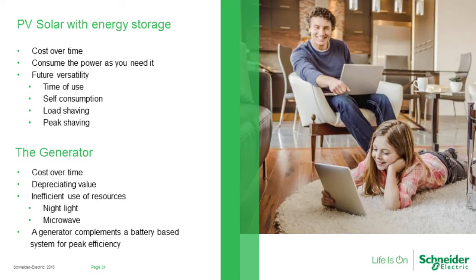When we compare a PV solar solution with energy storage and a generator, cost over time is one of the things that should be taken into account. Of course, a generator has annual maintenance that needs to be done. A battery-based solution, especially with a long float life AGM style battery or gel battery, actually has a very, very low maintenance cycle of just every few years. You're rechecking the connections and tightening things down, whereas a generator has oil maintenance and everything else that's associated with implementing that generator. Of course, a generator has a depreciating value, whereas a PV solar system with energy storage can actually have an increasing value, as it can be used for things like time of use, self-consumption, and peak and load shaving.